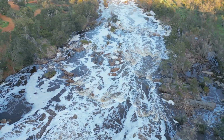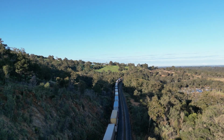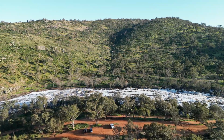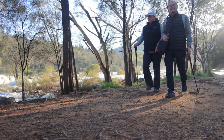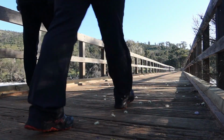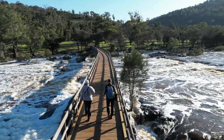The rapids form one of the most popular spectator vantage points for the Avon Descent race. Just across the river is a great walking trail called Goat Walk.